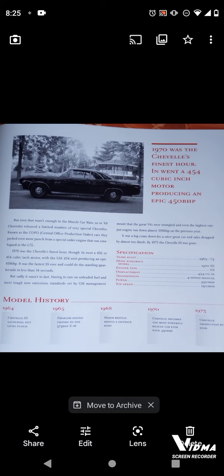Okay, specifications. Years built: 1963 to 1973. Most powerful model: 1970 SS. Engine type: the V8. Displacement: 454 cubic inch. Transmission was a 4-speed manual, and power was 450 base horsepower. Top speed: 130 miles per hour.